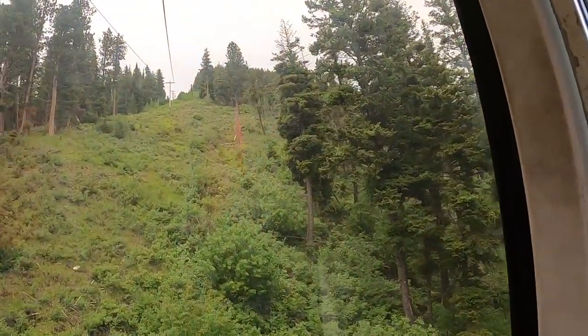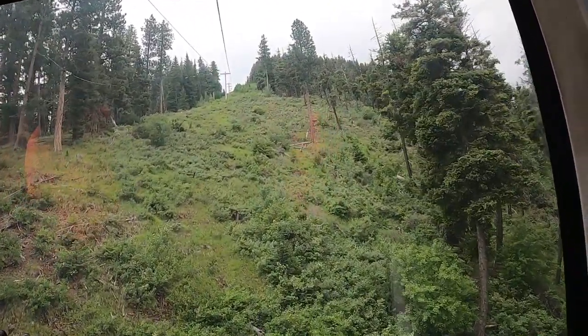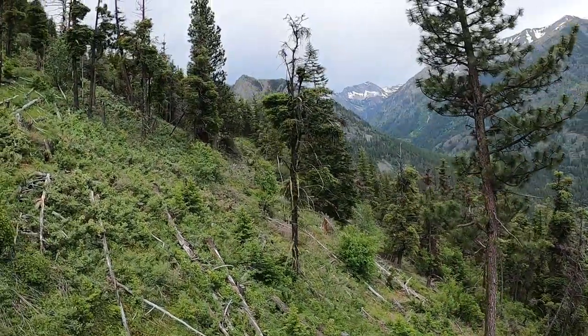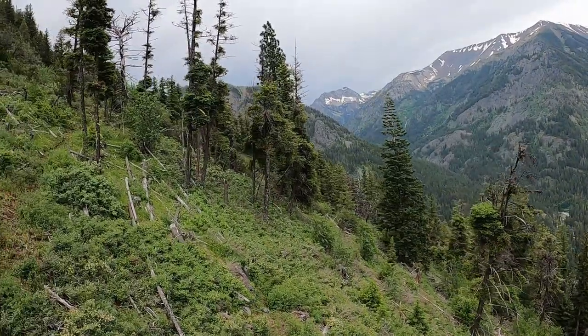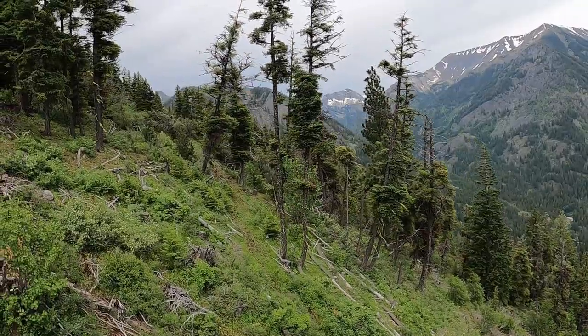Ooh. We have these tinted windows. Yeah, this gives you an idea of how steep it is. Look out the side window here. I think we're the first ones on the tram today, so that's pretty cool.